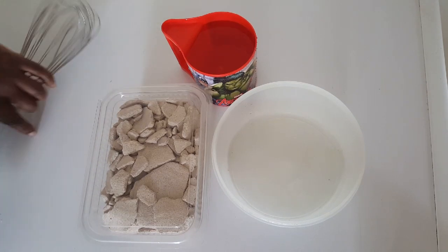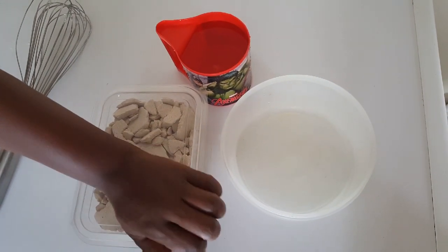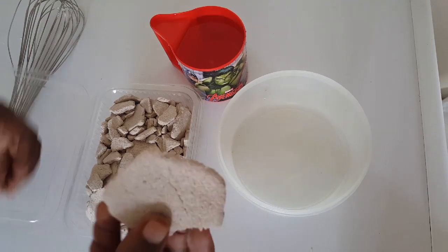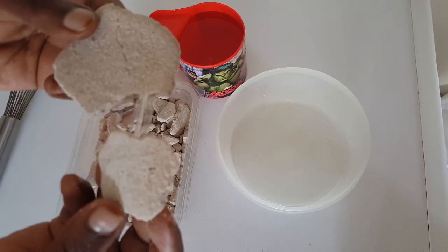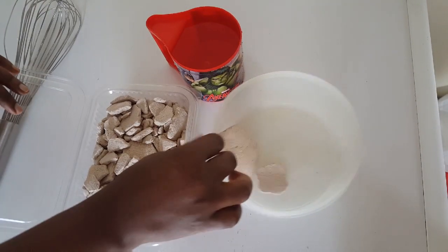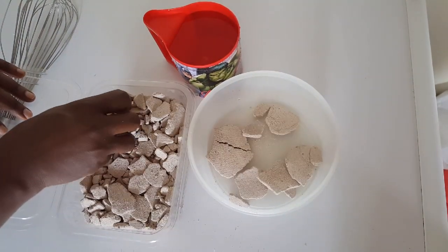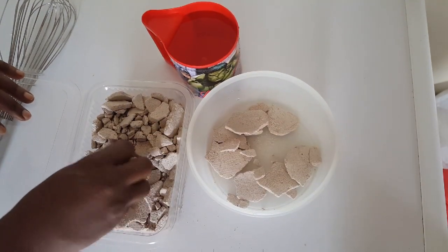So now, with the pack of your fermented porridge biscuits, you need to have a whisk, you need to have some water and an empty container, which you'll use to soak them. So you open it, and then you take your biscuits, which are in hard, solid form, and drop them into that container. And then once you've dropped them into that container, what we are going to do next is to add in a little water.